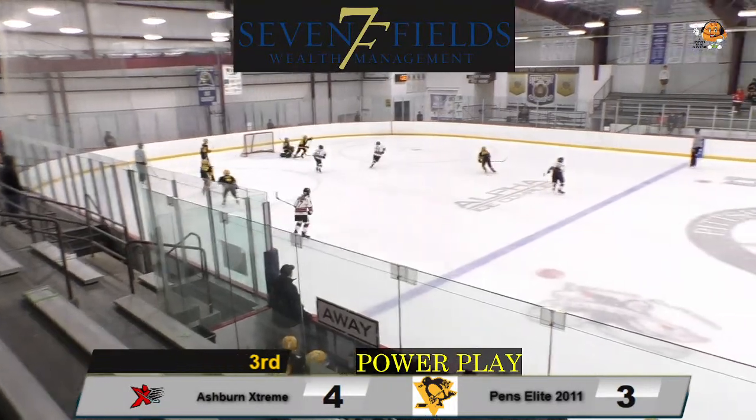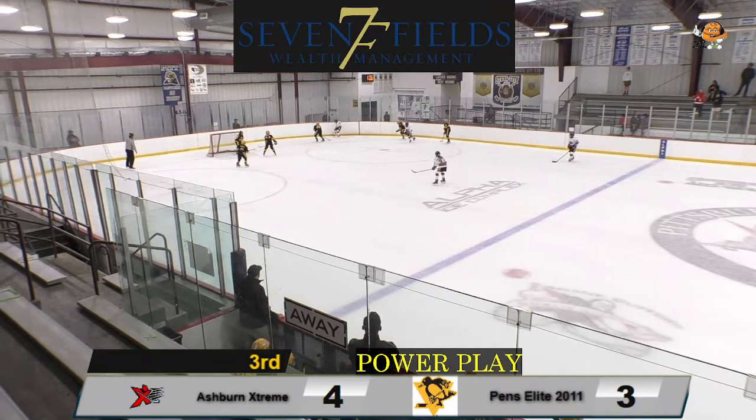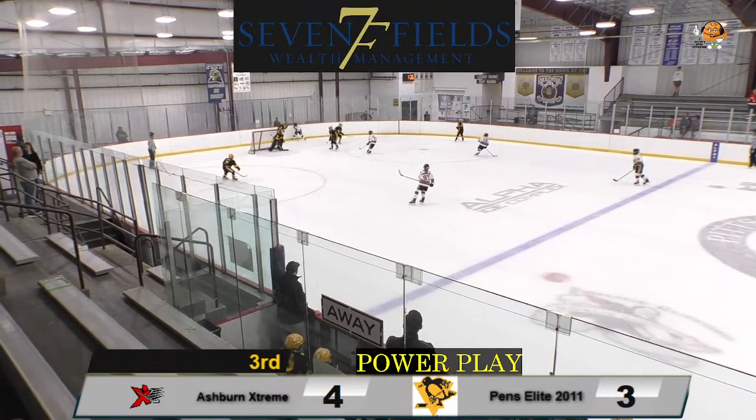As Goldberg takes the draw, it's won by Ashburn. They fire it in from the outside, fought off by Brushett. Kick to the corner. It's Kubnik getting there.